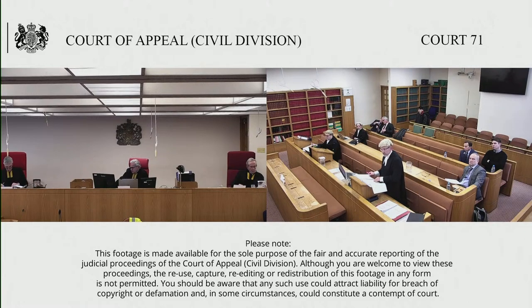My lord, I'm conscious of the time. You've got the points that I make in the skeleton, which I stand by, in relation to grounds. We've been discussing grounds 1 and 3. If I may just pick up some points on those two grounds that my learned friend raises. We've dealt with whether it's a substantive or procedural point, we've discussed that.